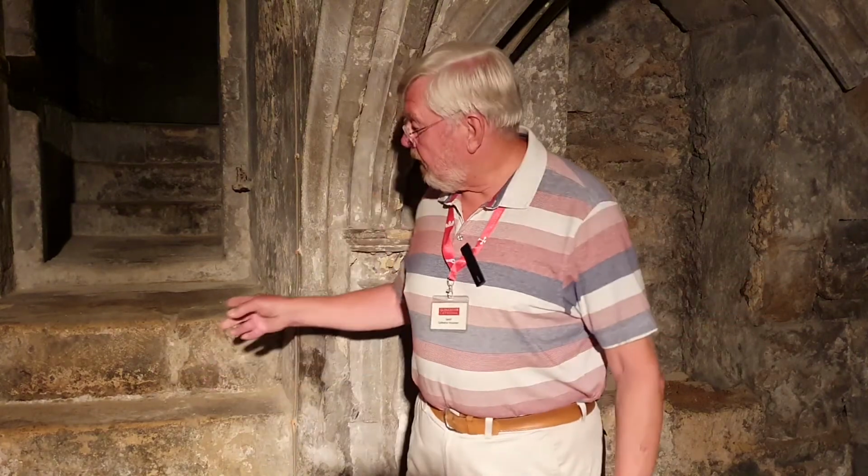And this was a Benedictine monastery for 500 years, a long time, 500 years. And during that time, of course, monks were mortal like the rest of us, and they died. And when they died, their bodies were brought down here and laid out in this mortuary. And the stairs to my right, their colleague monks would come down here to pay their respects to the dead monk. 500 years of that particular pastime went on.